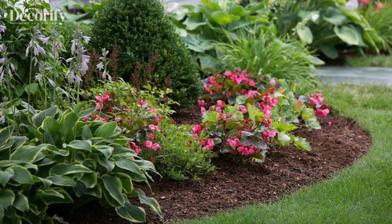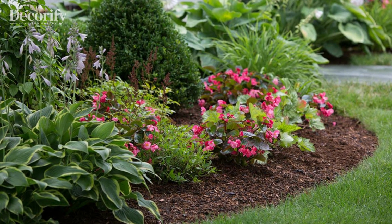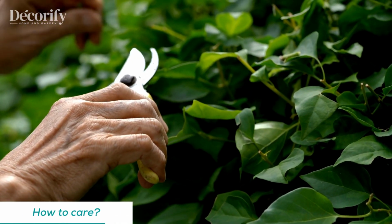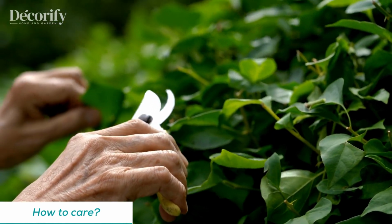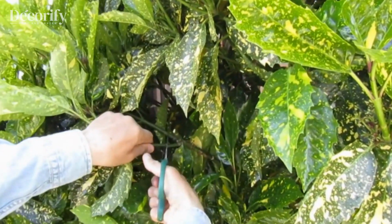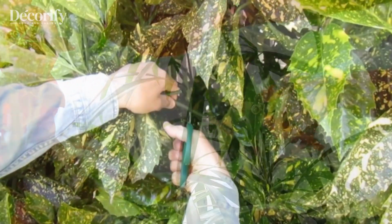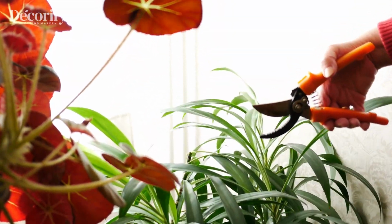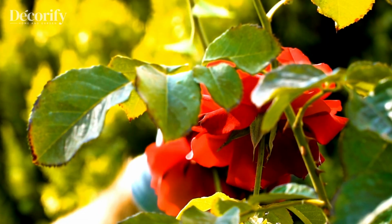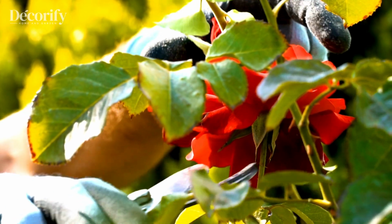Now that you know which perennials are deer-resistant, let's talk about how to care for them. Like all plants, they need some basic care to thrive in your garden. One of the most important things you can do is to prune your perennials regularly. This will help to keep them healthy and promote new growth. Pruning also helps to control the size and shape of your plants.